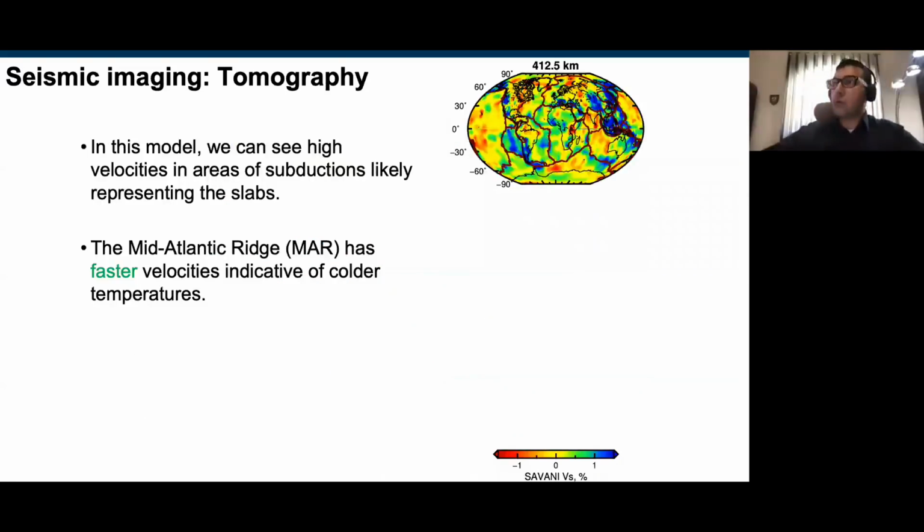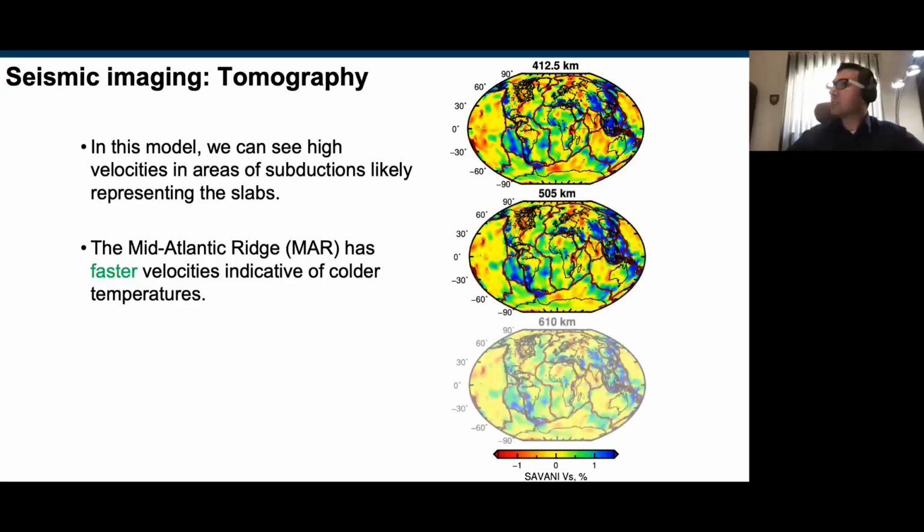We can also look at global models from tomography. This is a map view. And because I will be talking about the transition zone, I'm going to zoom in on these depths. For example, at 400 kilometers beneath Japan, beneath China, and around the Pacific, we can see these blue, faster velocities, which probably indicate the colder slabs which subduct in this area. And also on the other side of the Pacific, like South America and North America. Also at 500 kilometers, and also at 600 kilometers.